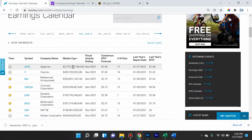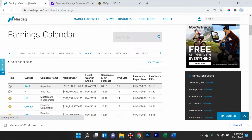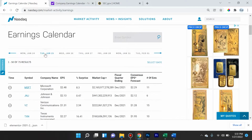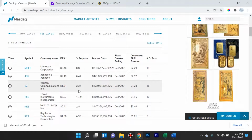Like, take a look here. They're showing the market cap, the fiscal quarter. Remember, not everyone's fiscal quarter ends on the same date. They're showing the consensus earnings per share forecast, the number of estimates that was taken to make up this number, last year's reported date, and also last year's reported earnings per share. And what's even cooler, if we go to a past date, so let's say Tuesday, January 25th, 2022, you will see that they actually post the percentage of a surprise that occurred in the earnings report.